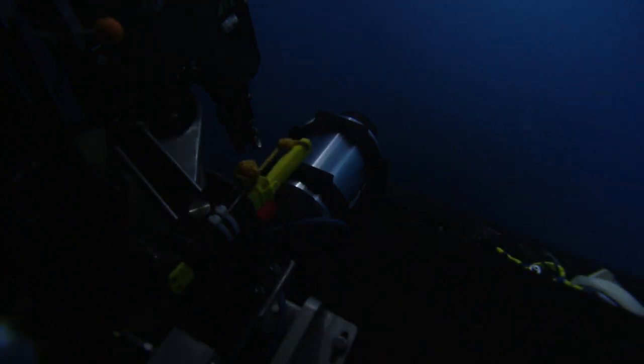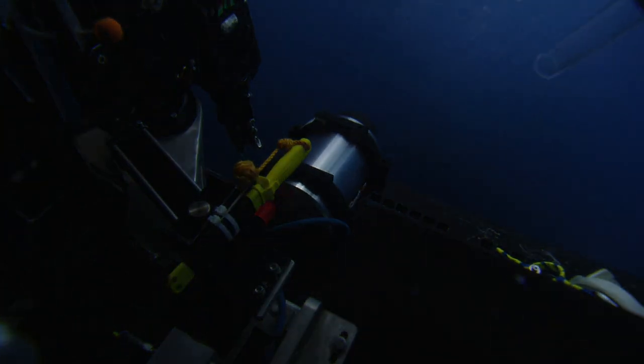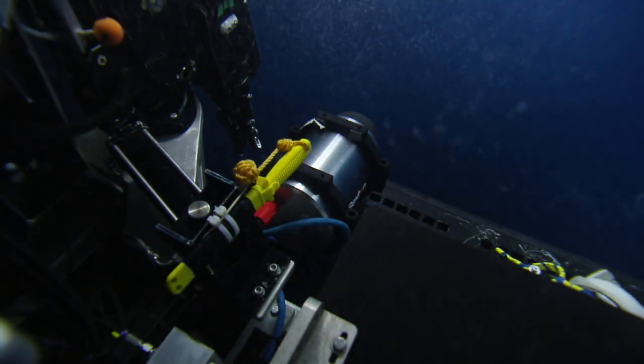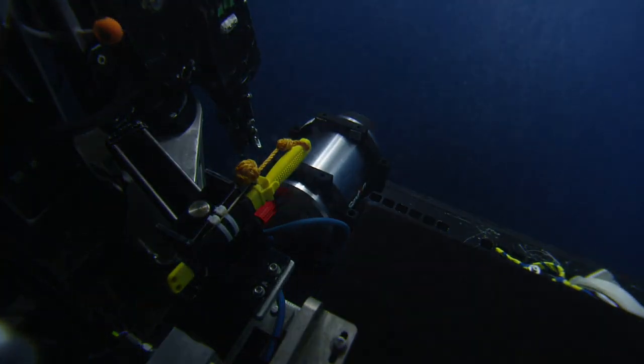Van, deck. Hercules is past the transom. Roger. And Hercules is clear of the water. Roger. Control van, deck. Go ahead. The power is secured. Roger.